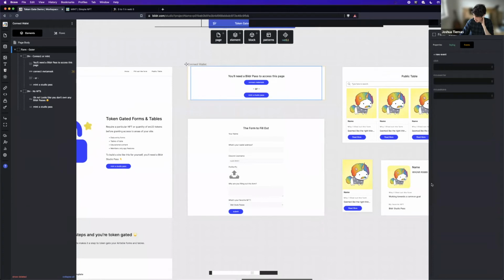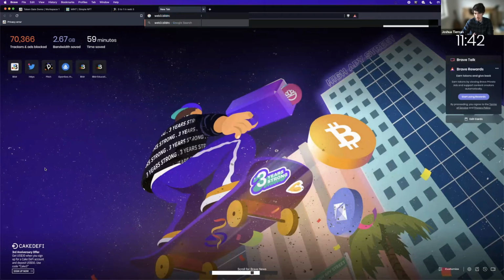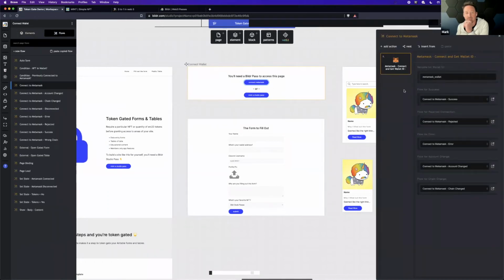One came up just about accessing Bildr, on the Bildr Studio Pass. Two questions. Firstly, do they need to buy a Studio Pass in order to access those features, or is there another option? So in order to access, let me go close the chat real quick. Some of these features require a pass and some don't.